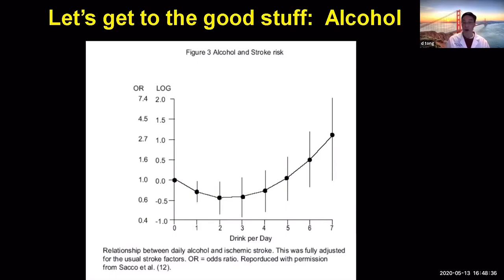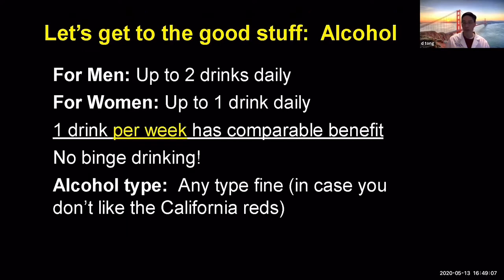And certainly there's a harm, clearly, when you get up into the upper levels. And just remember that these drinks are smaller than the drinks you actually get in real life, because real drinks are, you know, twice as large. If you go to a restaurant, you're going to get a double pour of Cabernet, and it's going to be two units of alcohol for that glass. It's not the same as what in these studies they use in terms of what they call a drink per day. So again, just reiterating that point that it's 2 drinks a day for men, 1 drink a day for women. 1 drink per week has been comparable to 1 drink per day.